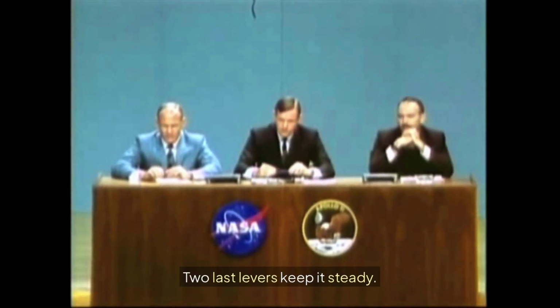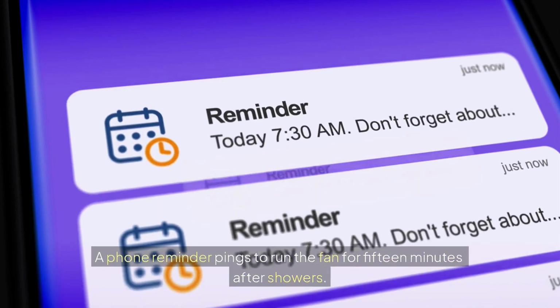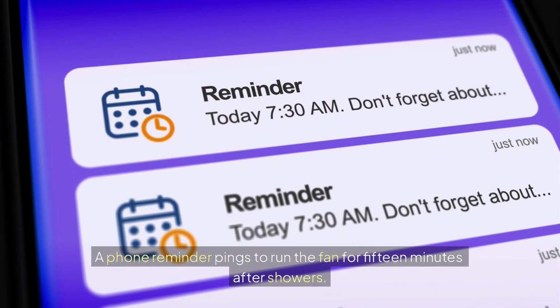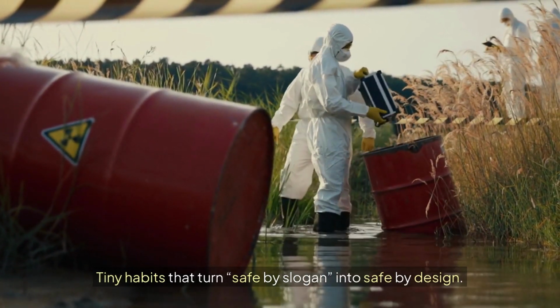2 last levers keep it steady. A sticky note on the detergent cap marks your dose. A phone reminder pings to run the fan for 15 minutes after showers. Tiny habits that turn safe by slogan into safe by design.